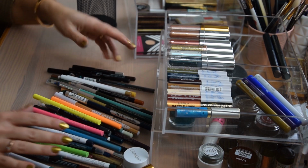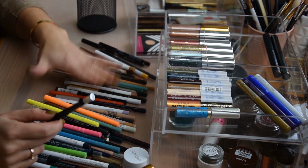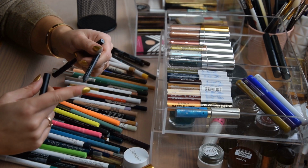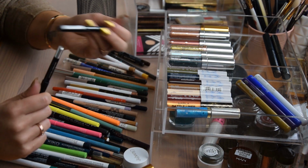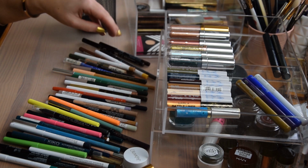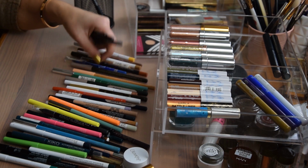Okay, first things first, I have two blacks. One is this Nabla and one is this Wycon. I'm gonna try to finish the Nabla one this year as part of my project pan because it's drying out, and then I'm gonna keep the Wycon as the next one up, but this is gonna definitely stay and go in my project pan.